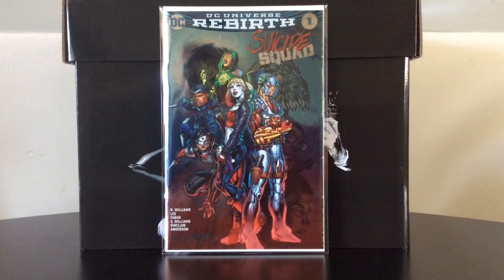Here's a current iteration of the Suicide Squad and the movie version of the Suicide Squad. DC Rebirth Suicide Squad number 1, and this is the Jim Lee foil variant, which is basically just a foil version of the standard A cover of Suicide Squad number 1. But being a Jim Lee fan and being a Harley fan, had to have it. This series, unfortunately, did not live up to the hype. I'm about to drop it, actually.